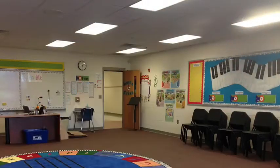Anyway, so we would read the story on day 2. So this is the second step of dealing with the text. So now we read the story and the kids just hold up, as they listen, a card for how it makes you feel.